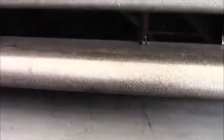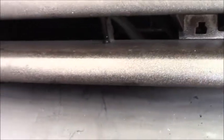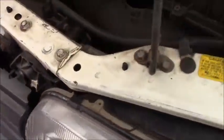Now, I don't know if you can see in the video the AC condenser fan, a little fan in front here. I see it running. But I don't know if you guys see it in the video. Anyway, let's look at the AC compressor.